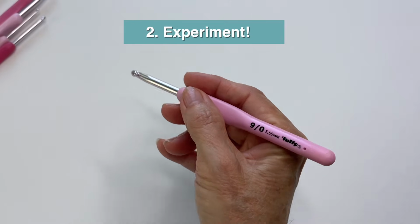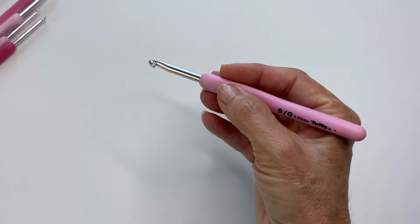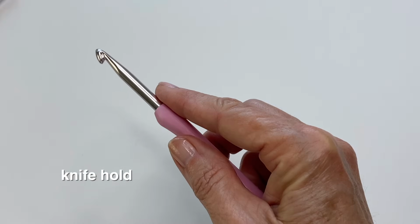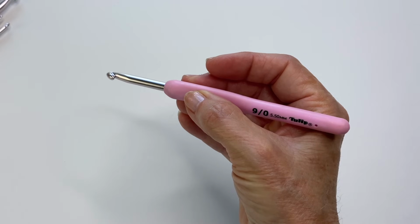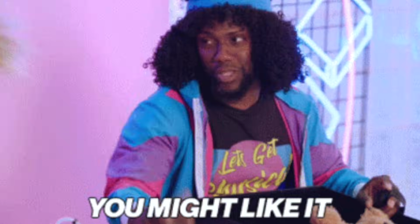I wish I could tell you that one method of crocheting is going to be faster than the other, but it's simply not true. I've seen crocheters that hold their hooks like a pencil crochet just as fast as someone that holds it like a knife. The secret here is finding the method that suits you best. And trying different ways doesn't have to be a huge change. It could be a simple little tweak that makes all the difference.